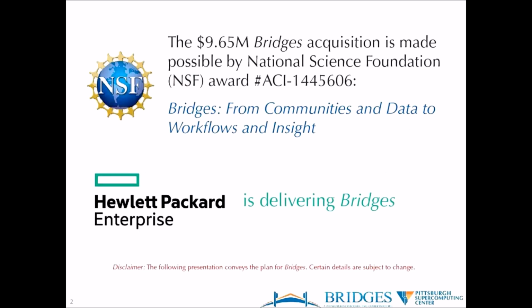So Bridges was made available through an NSF acquisition. It's a $9.65 million acquisition with, as usual, a separate supplement for operations and management. We titled the proposal From Communities and Data to Workflows and Insight, because that's where we really see it. It's really coming from the research communities and what can people do with bright ideas. They are really the limiting factor to leverage data and data across different fields, putting that together in ways that go beyond just single applications in most cases to really get insight out of that.